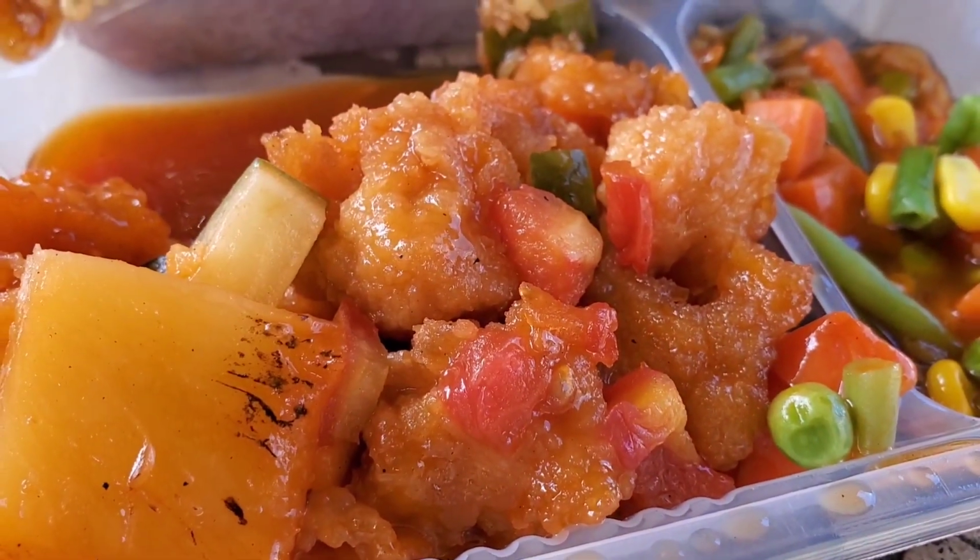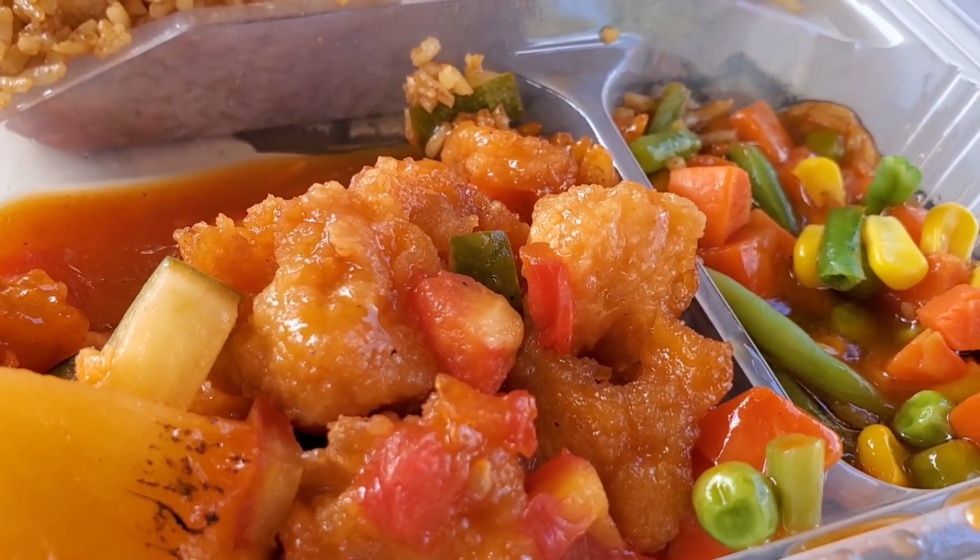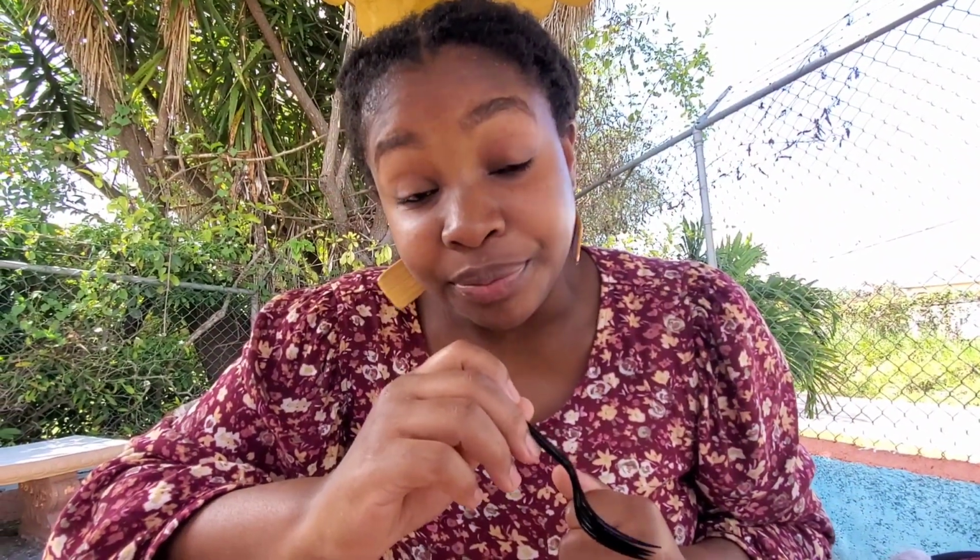Look at it, it's beautiful. A nice big old chunk of pineapple. That's some good sweet and sour chicken.